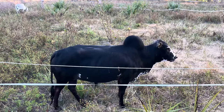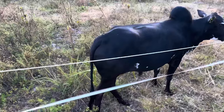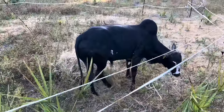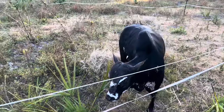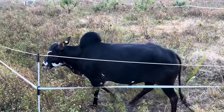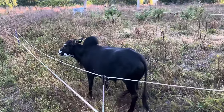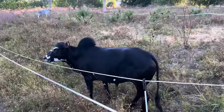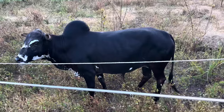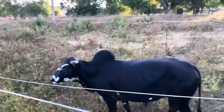He's quite the handsome guy. He's very well built, especially his rear end for a miniature Zebu. He's just put together super nice. He's super long. His mother is super long. I wanted a calf out of Amber because I thought she was the most beautiful cow I've ever seen as far as body-wise, Zebus. And he certainly has her body, that's for sure. He's just a nice, temperamented, good bull.